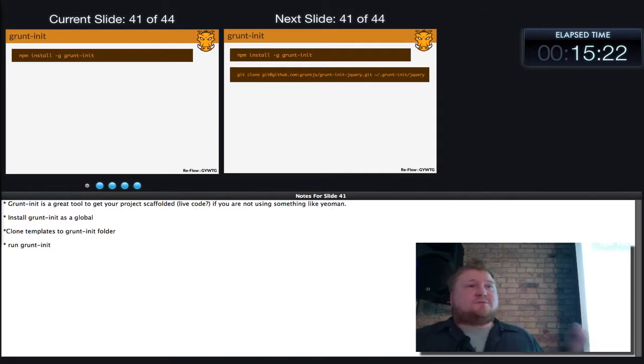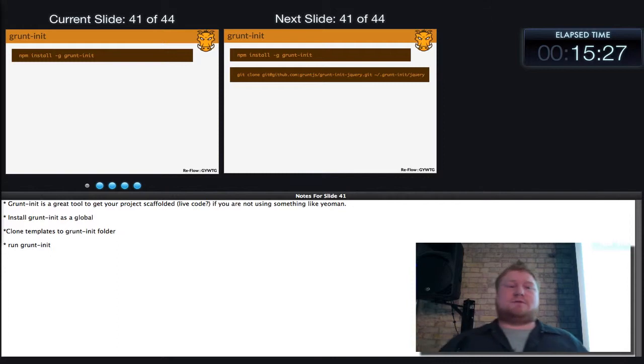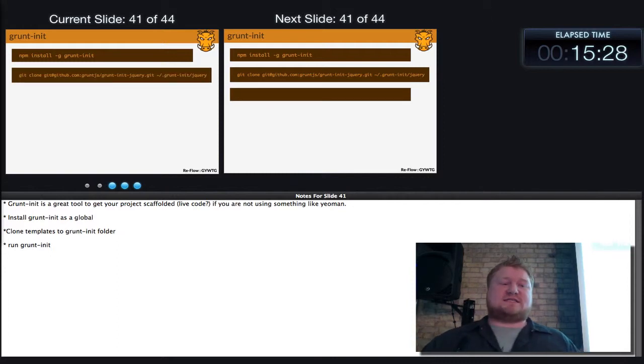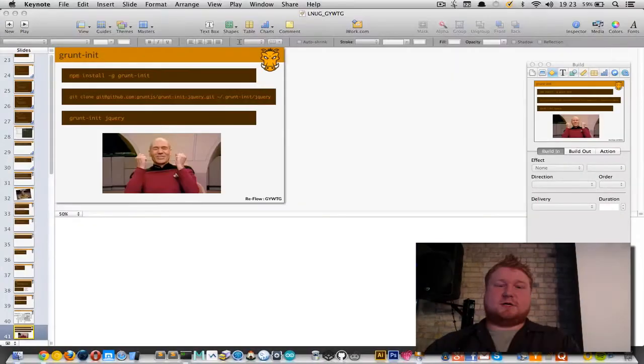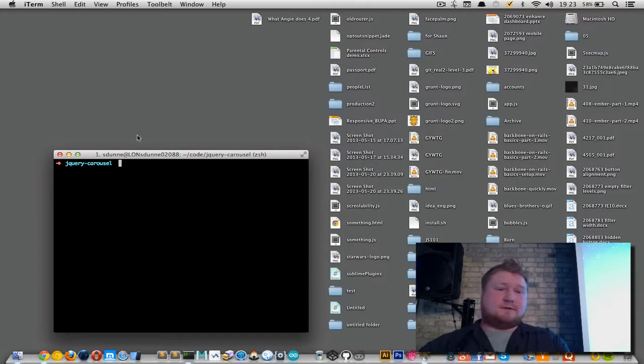Grunt init used to be with Grunt. It's now sort of a separate thing. It is a scaffolding tool. If any of you use something like Yeoman, it's really handy. So what you do is you install Grunt init, you clone a template, or you can create your own templates. And then when you want to do grunt init, you can do jQuery, and I'll try and show an example.